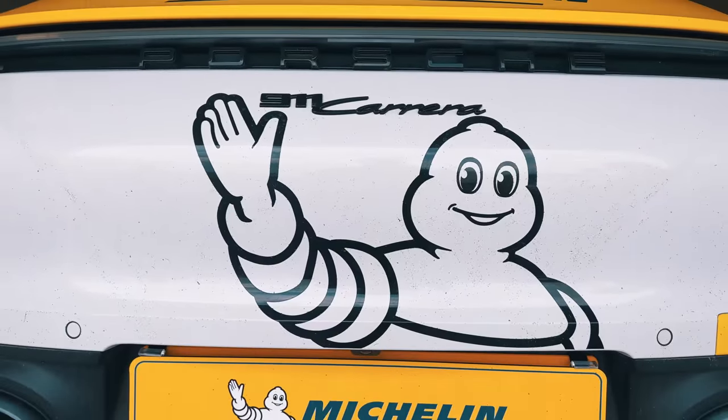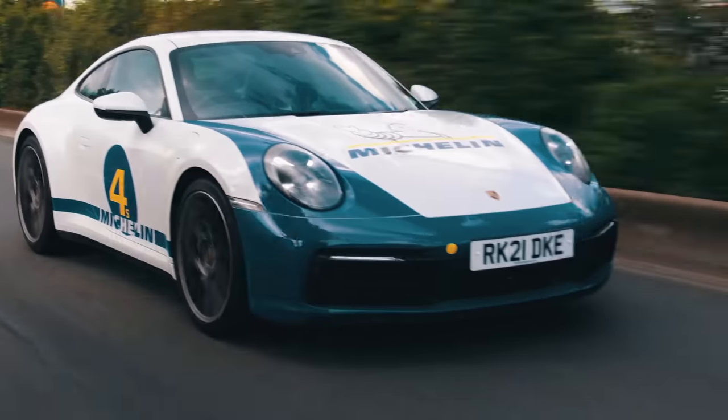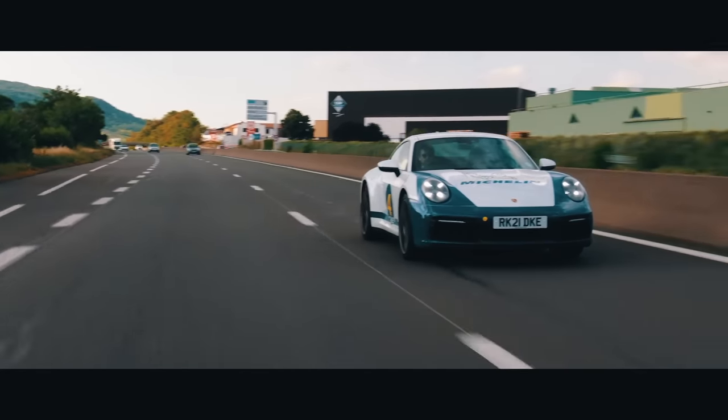The 911 we're in is clad in Michelin livery, and driving it through here, I don't know, it's like Justin Bieber coming back to his hometown. Everyone's loving it. It's hard to fathom this.